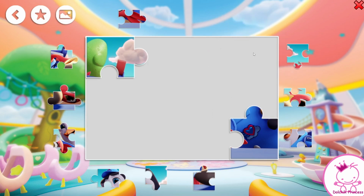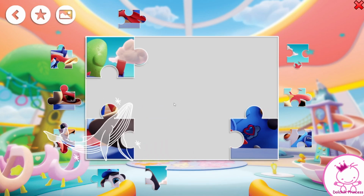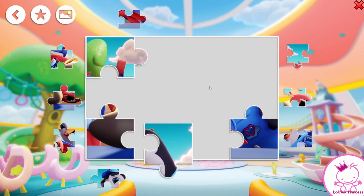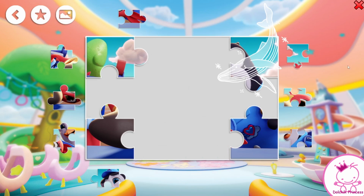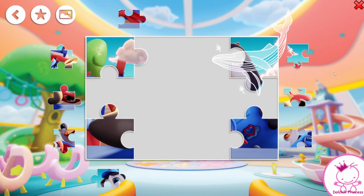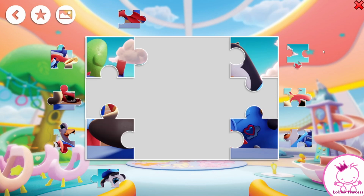No, friends, it is not right. This. Yeah! Cool! And this fish puzzle, this. Ta-da! Yeah! Oh, it's beautiful, friends, look! We did it, now we have 4 corners. Yeah! And now we need 4 lines.